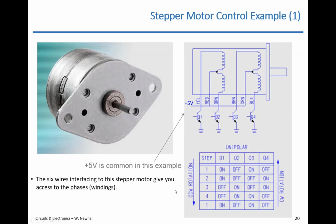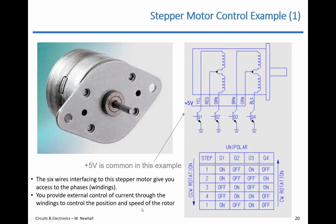So you have actually 6 wires that interface to this motor. So it's not as simple as just applying a voltage to a stepper motor. You have to have some control in order to energize those phases. And so you might use something like a microcontroller or otherwise other motor controller to control the position and the speed by energizing the right coils.